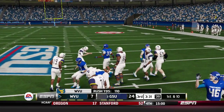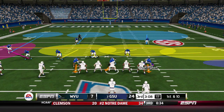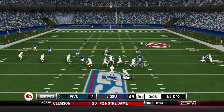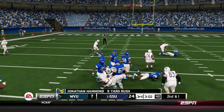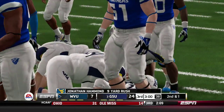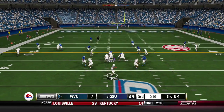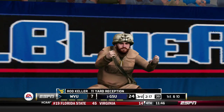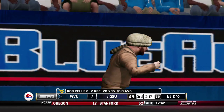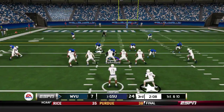Hammond up the middle will pick up the first down. He's got over 100 yards rushing today, I believe. First and 10, Ingram hands off to Hammond up the middle, and Hammond will go for 9. And it'll be 3rd and 4 on this drive now for the Mountaineers. Ingram back to pass here, fires over the middle, caught by Rod Keller, 11 yards and a first down. First and 10 now for the Mountaineers.